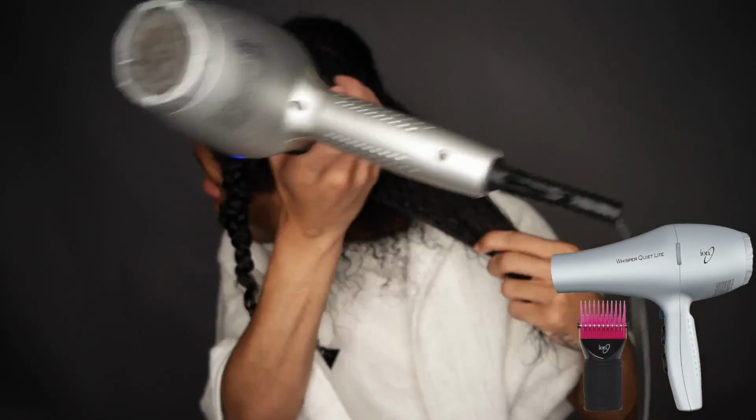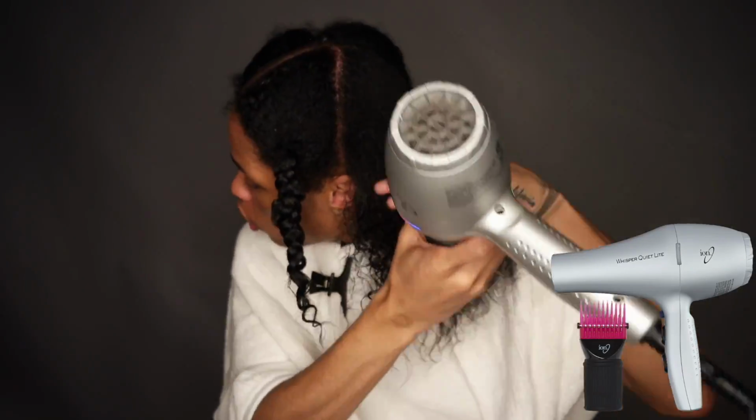But as you can see, the roots are back. They're really thick. I got edges. They full after all those wigs. So now I look like Celie. And I use my Ion blow dryer. I like this one a lot.